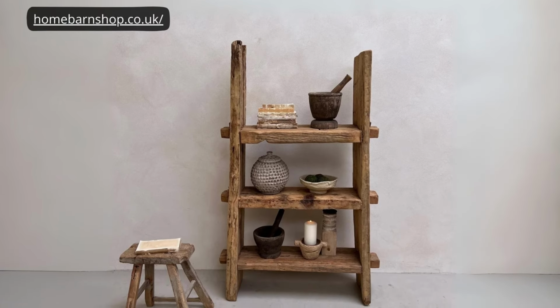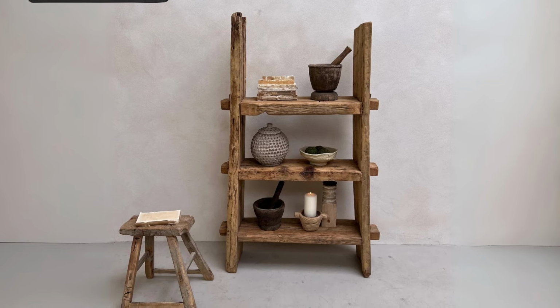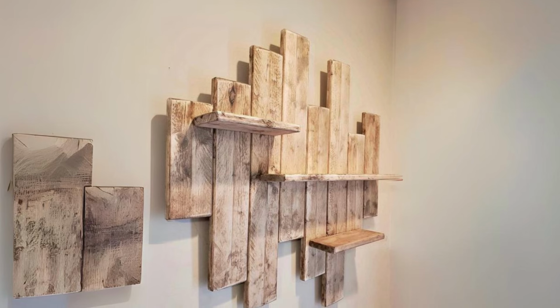Rustic wooden shelves with handmade crafts. Install rustic wooden shelves to display handmade crafts, such as knitted pumpkins or woven baskets. This adds a personal and homely touch to any room.